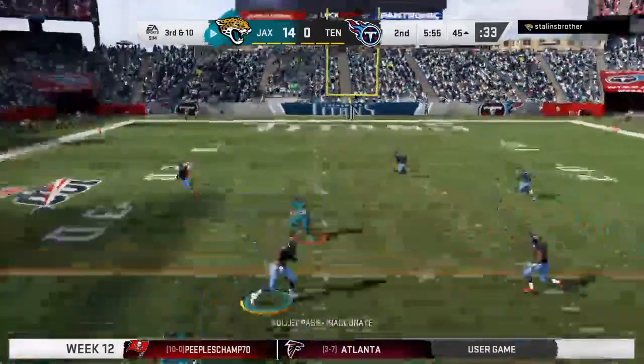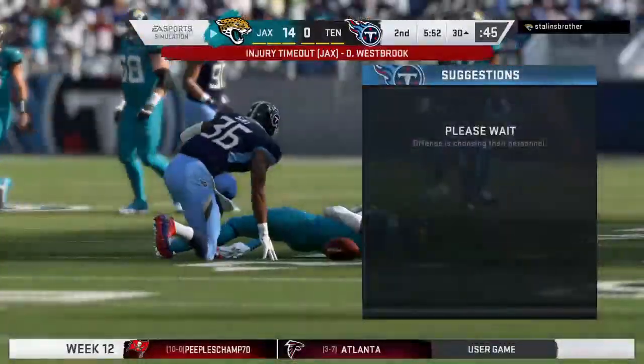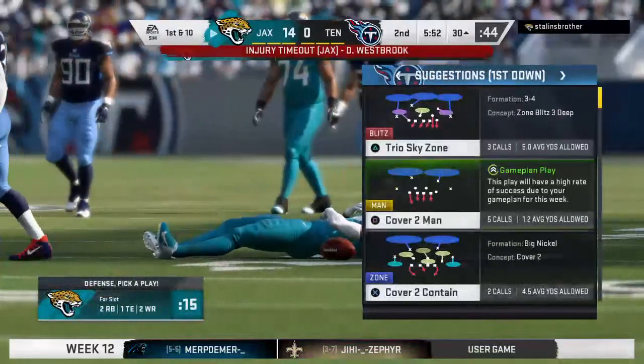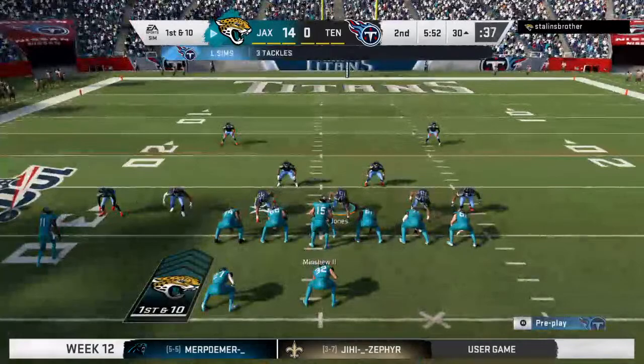Looking to throw it. Minshew. Open man is Westbrook, complete. And brought down, but able to get it to their 30-yard line. So 1st and 10 now from the 30.